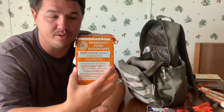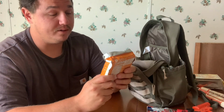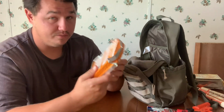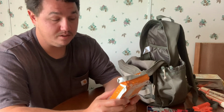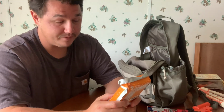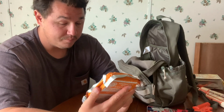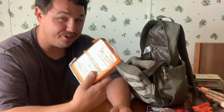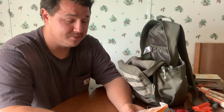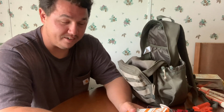Emergency food ration bar. Actually bars, but 2,400 calories. That's a lot. For one sitting, that's a lot. This is apple cinnamon, naturally and artificially flavored, vacuum packed for a long shelf life. 5-year shelf life, actually. And this expired earlier this year. I've actually eaten one of these and they're terrible. I didn't eat all of it, but I ate some of it. It was, honest to God, one of the worst things I've ever eaten.